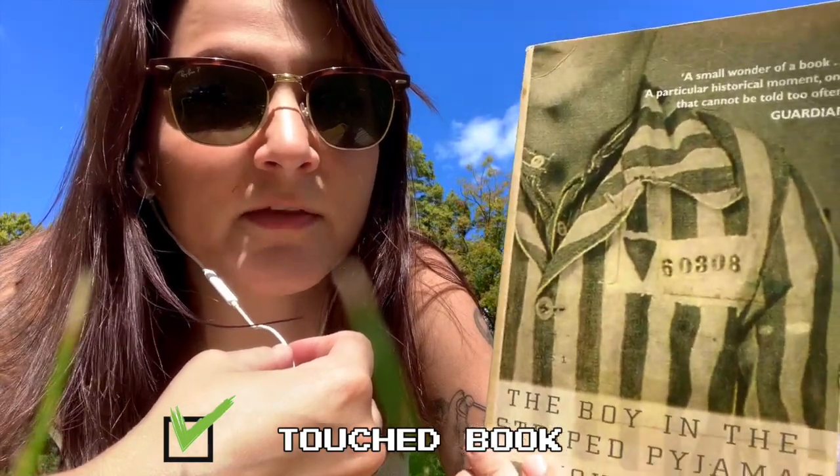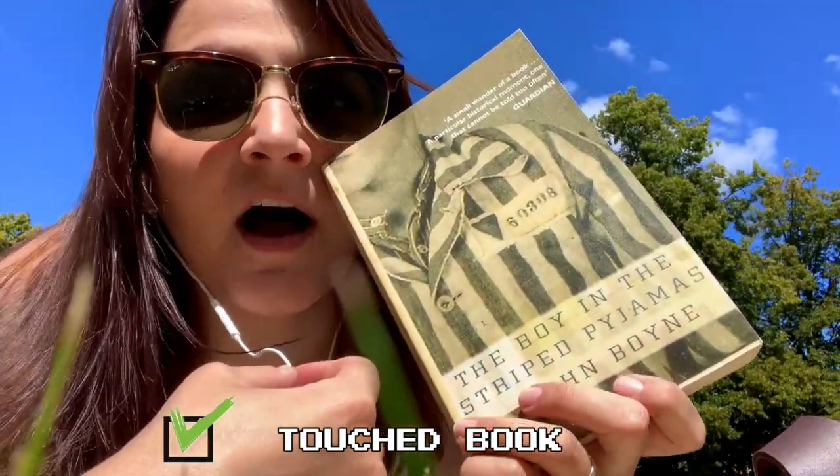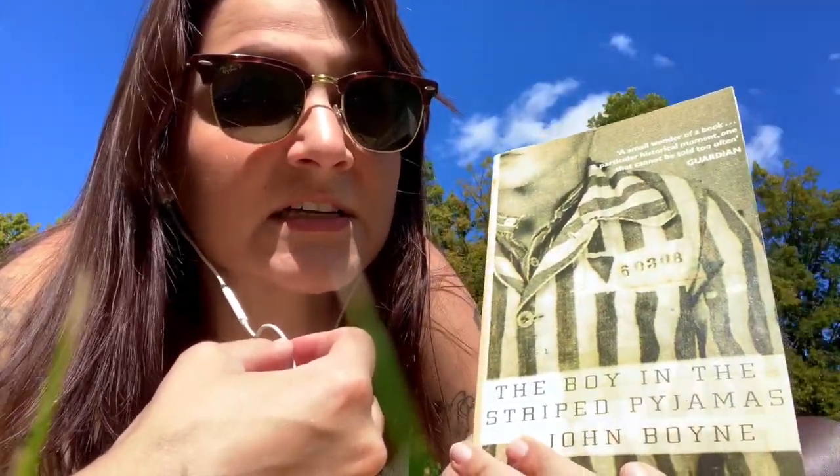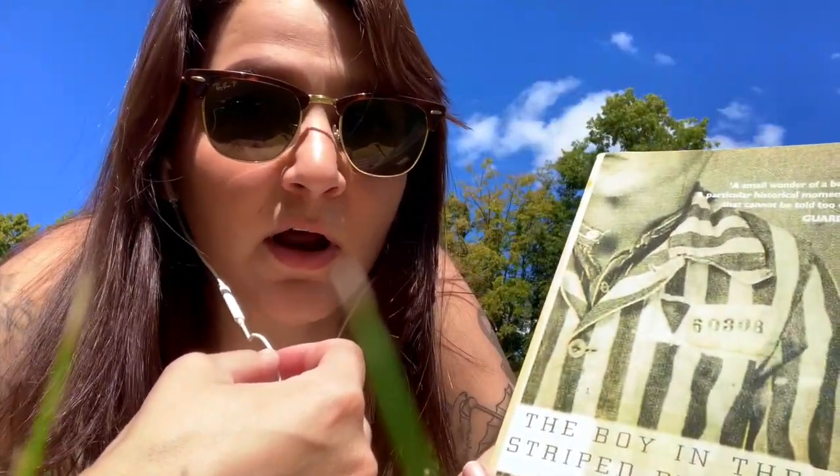Hello, I am here at the park. I ate all my fruit. I read all of The Boy in the Striped Pajamas. Oh my god. I knew this book was a big deal for a reason, and I'm so glad this readathon exists, because I wouldn't have read it otherwise. I would have kept putting it off.